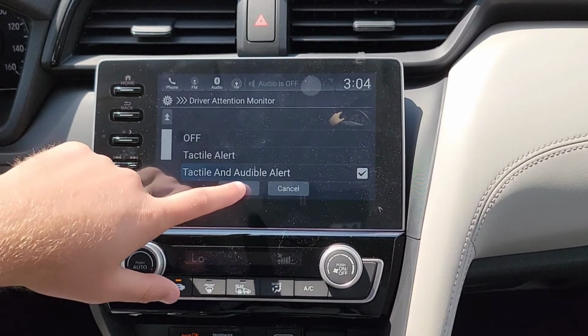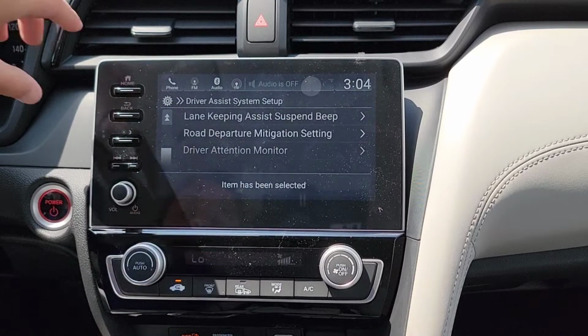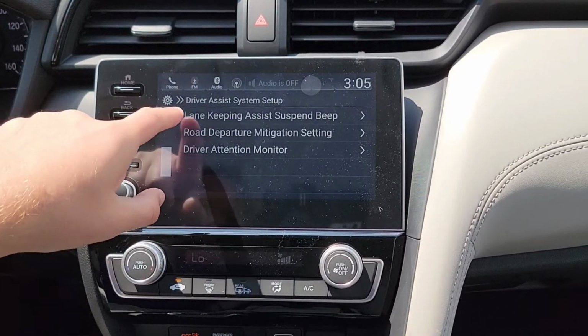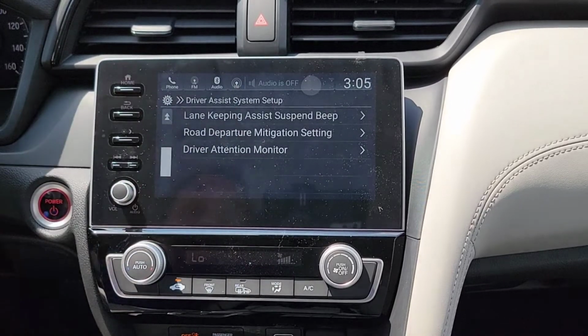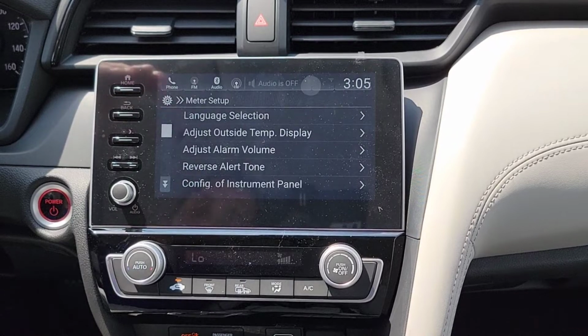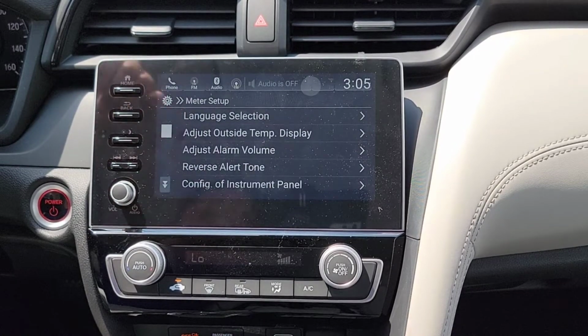So here we go, we're set. It's gonna do a throttle, it's gonna do a little alert, all that stuff, all right? So now that's everything underneath your driver's assist system set up. We're gonna hit the back button, we're gonna come here to the meter setup, and we're gonna start from the top and work our way down to the bottom once again.